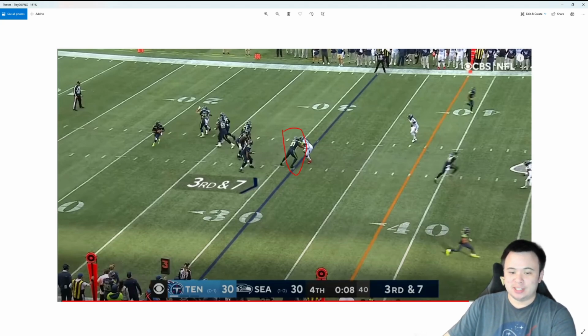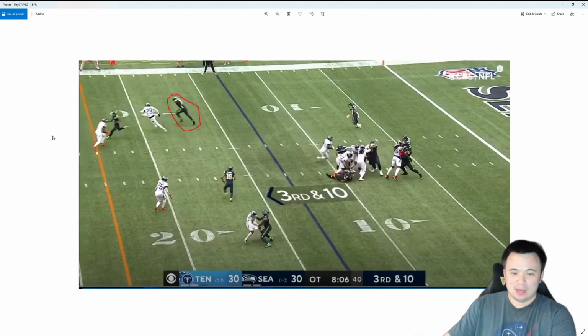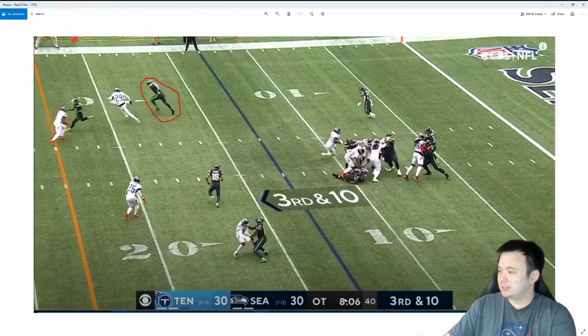Wilson would run for 10 yards and get out of bounds to set up the final play. Not a very meaningful play, but this was so stupid I just had to talk about it. Okay, final play, and this is the final offensive play of the game for the Seahawks. 3rd and 10 with about 8 minutes and 10 seconds left in overtime.